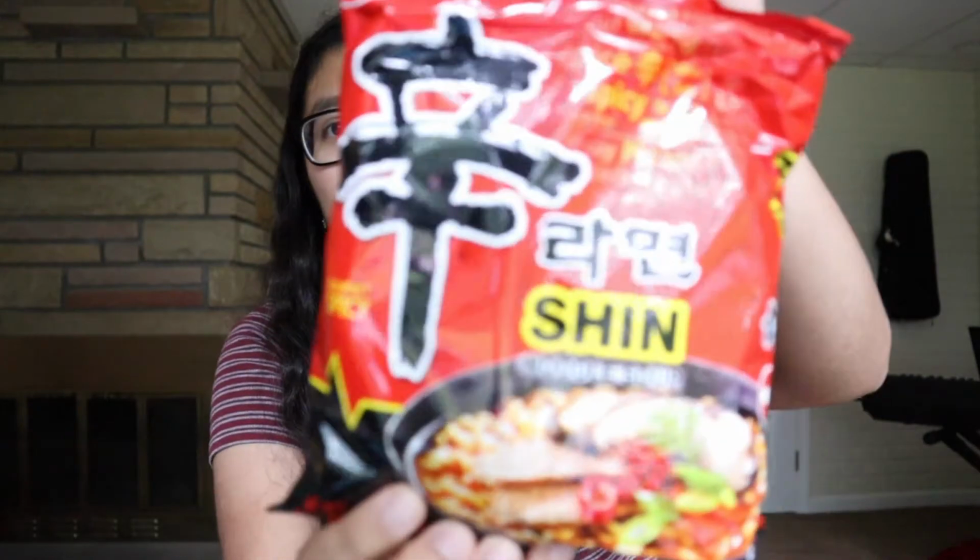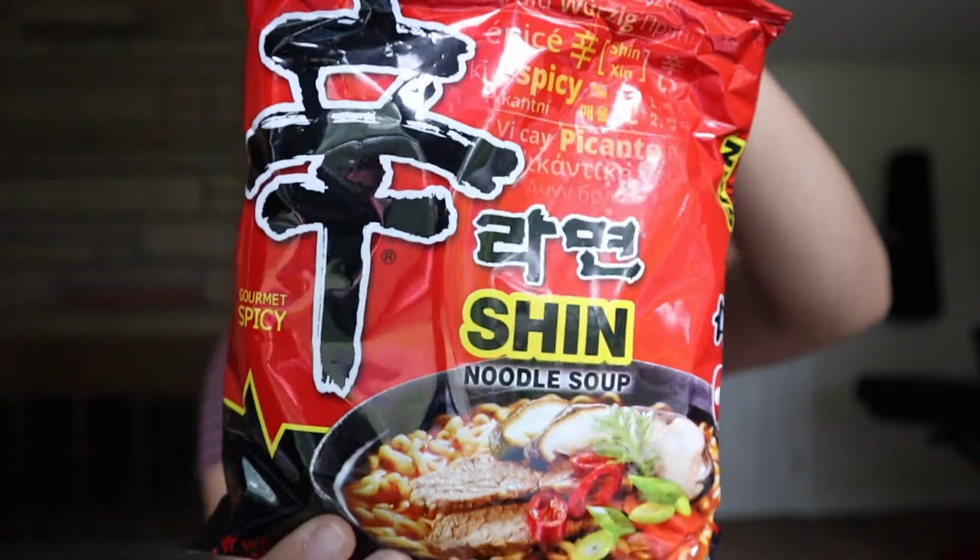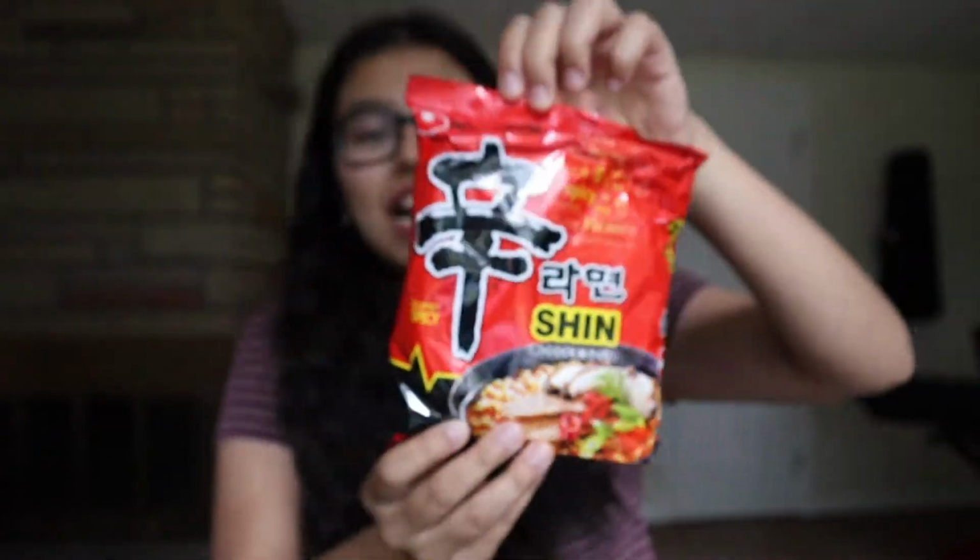Up next, I have this ramen noodle package, and now I really think that out of any single instant ramen package I've ever tried, this one is legitimately my all-time favorite. I'm not actually sure. I think it might be a Korean company. I'm not 100% sure, but first of all, if you're someone who loves spicy food, you will love this, because this might be one of the spiciest instant ramen noodles I've ever had.